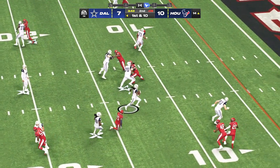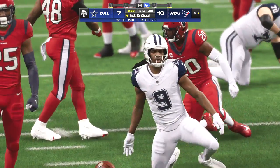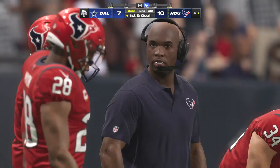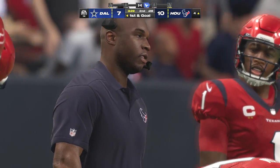From the shotgun now, here's an inside give. And all the way down inside the 5 to the 4. 10 more there and another first down. After that run for a first down, I don't know that confidence can be much higher for an offense. They're doing exactly what they want to do on this drive.